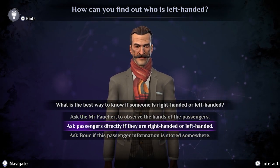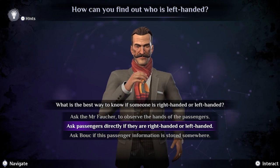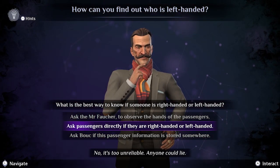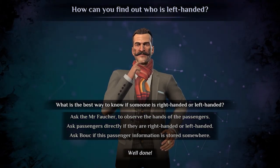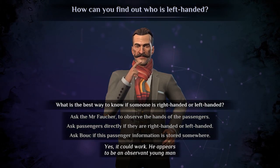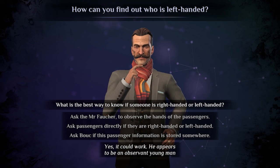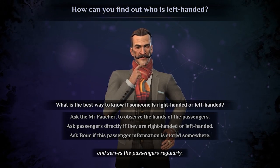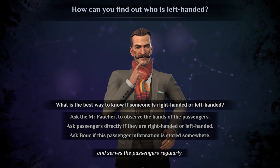I mean, the best way to know is to ask directly, no? Think, Poirot. That is not a good answer. No. Well done. Apparently not. Yes, it could work. He appears to be an observant young man and serves the passengers regularly.